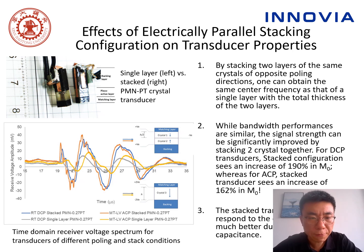The picture on the lower left shows the time domain receiver voltage spectrum for transducers of different poling and stacking conditions. We can conclude that while the bandwidth performances are similar, the signal strength can be significantly improved by stacking two crystals together. For DCP transducers, the stacked configuration sees an increase of 190% in M0, a key indicator of signal strength. Whereas for ACP, the stacked transducers see an increase of 162% in M0. The stacked transducers could respond to exciting signal much better due to the increased capacitance.